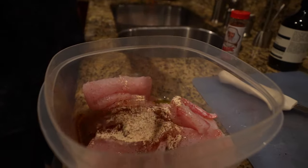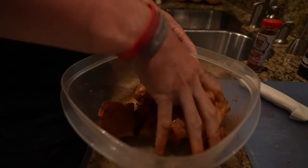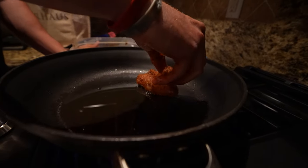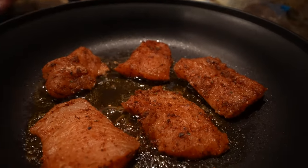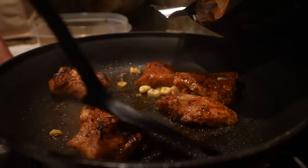A little chili powder. A little extra for some good luck. He doesn't like spicy. It's okay. First piece going down. Make sure you hear that sizzle. Pretty nice break for lunch, and it didn't happen. We did it.